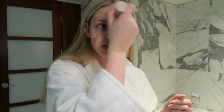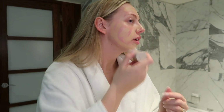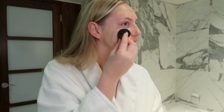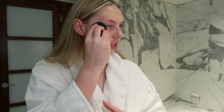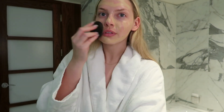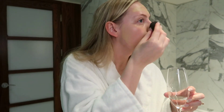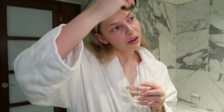And I am quite rosy right now from the Prosecco. I tend to get really flushed when I drink. And then I just use the beauty blender just to blend that in. And when you have a super moisturized base, I find that it just melts into the skin. Now that I'm blending it in, number 1 could have been slightly too fair for me.